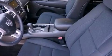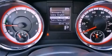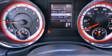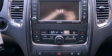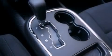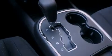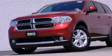The following features are also included: air conditioning, a full-length floor console, cruise control, a leather-wrapped steering wheel, a Sentry key theft deterrent system, a passenger side vanity mirror, front and rear floor mats, an anti-lock braking system, heated side view mirrors, and fog lamps.